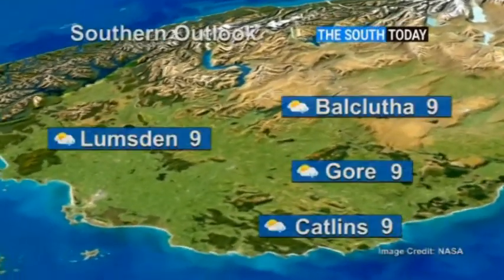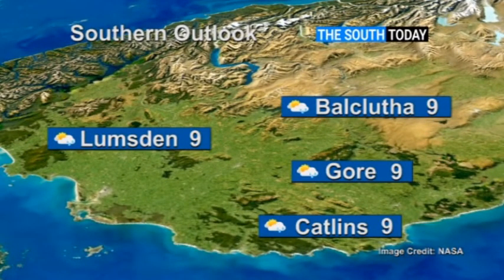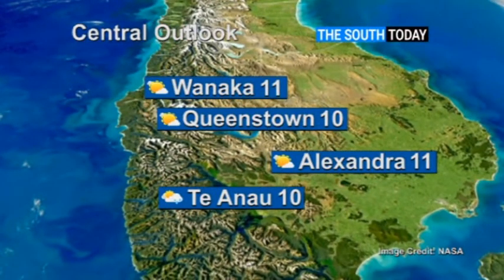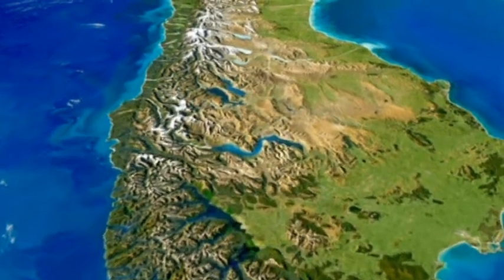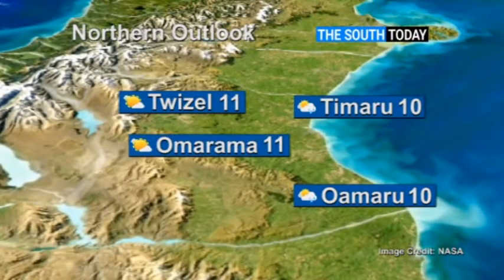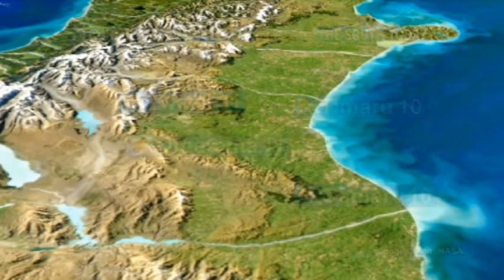Heading to the south now, Balclutha, Catlins, Gore and Lumsden can expect moderate sou'easters, bringing some rain and highs of 9. Across to central Otago, Alexandra, Queenstown and Wanaka can expect light winds with some cloud and highs of 11 degrees, while in Te Anau, moderate sou'easters will help to clear away the showers and a high of 10 there. And up to northern Otago on the coast, Oamaru and Timaru can expect moderate light easterlies with some rain and highs of 10, while up the Waitaki Valley, Omarama and Twizel may also see light winds with some cloud and a high of 11 degrees.